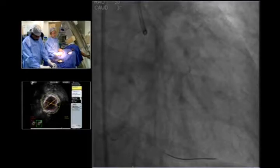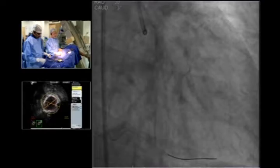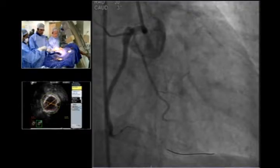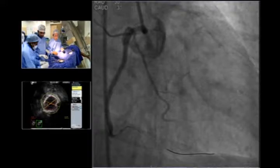What are your thoughts, Dr. Kalnins, on this? We can see some collaterals, maybe septals. It's not well visible, but I think if the antegrade attempt is not successful, maybe we can try to go through these not well visible septal connections.